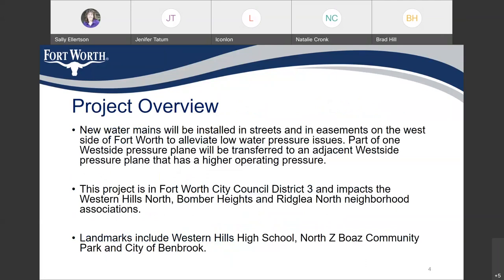Project overview. New water mains would be installed in streets and in easements on the west side of Fort Worth to alleviate low water pressure issues. Part of one west side pressure plane will be transferred to an adjacent west side pressure plane that is a higher operating pressure. This project is in Fort Worth City Council District 3 and impacts the Western Hills North, Bomber Heights, and Ridgely North Neighbourhood Association. Landmarks include Western Hills High School, North Zeebos Community Park, and the City of Benbrook.